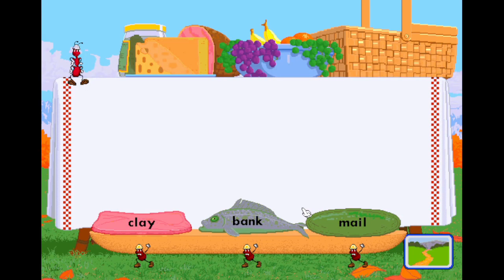All right, let's do rhyme time. Hi, I'm Ben the Ant. Look and listen when you play this rhyming game. It's time to rhyme. Click on the tablecloth above the word that rhymes with this food word, play.